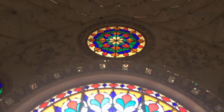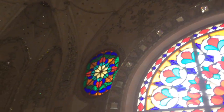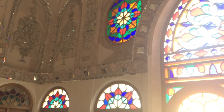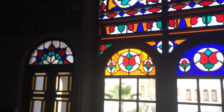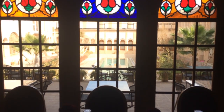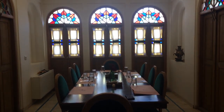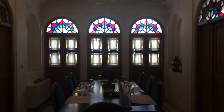Nowadays, these rooms are used as a restaurant for special guests. In the past, there were some places with perforated domes used as a conference hall as well as for receiving guests. This structure has a lofty ceiling and now it is used as a lobby.